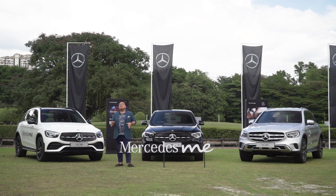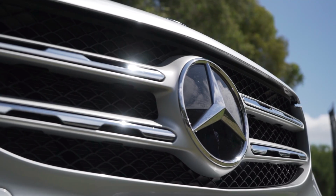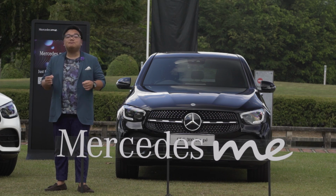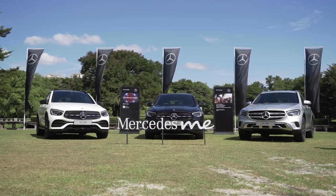So that's it for the 2020 Mercedes-Benz GLC facelift here in Malaysia. It's got new looks, new engines, new MBUX interface, and this Mercedes Me Connect system for the very first time in Malaysia.